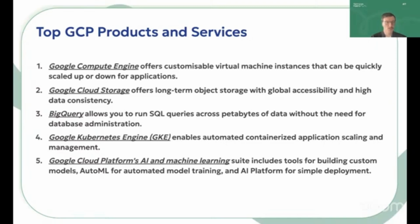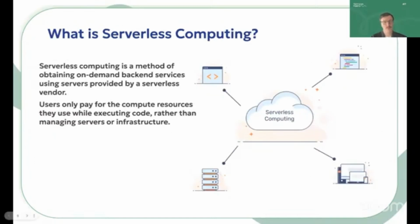So let's talk about one of the offers from cloud providers, which can save some money and maybe bring your project more efficient development. So let's talk about serverless computing. Serverless computing is a method of obtaining on-demand backend. So users run their code on demand, and users only pay for the compute resources they use while executing code rather than managing servers or infrastructure. The key difference from traditional server-based computing is that developers don't need to manually manage server configurations, scaling, or uptime. This is all handled by the cloud provider.